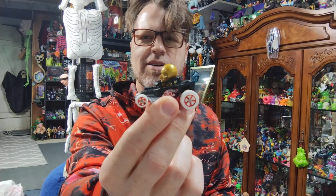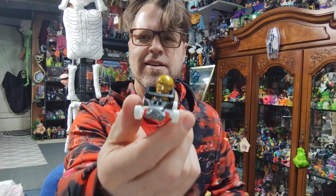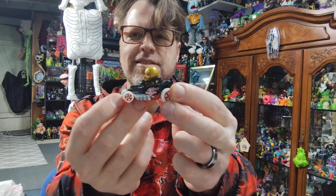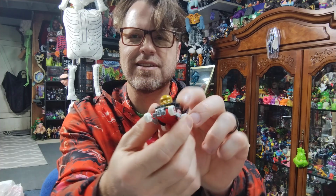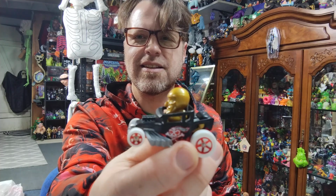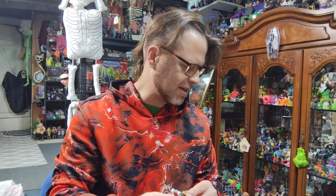I'm not really a Hot Wheels collector, but I just really like this guy. Like the little skull on the front there and the little skull on the side next to the pipes, and that he just moves around. Silly little guy. Thought he would look fun in my collection.